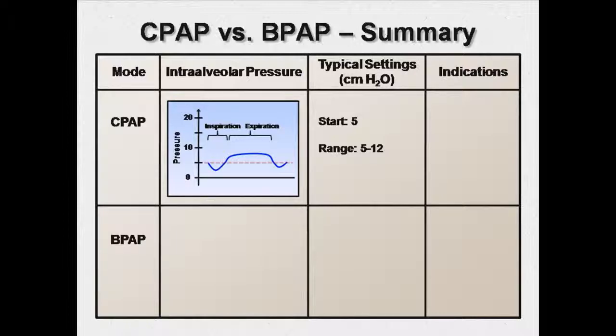The reason to start with a relatively low setting for CPAP, and for BiPAP as well for that matter, isn't just to prevent physiologic complication. It also provides some time for the patient to adjust to the additional support. Breathing with positive pressure feels very unnatural at first, and when combined with the claustrophobia induced by the tight-fitting mask, patient intolerance can be a significant problem. As mentioned previously, CPAP is indicated for isolated hypoxic failure.